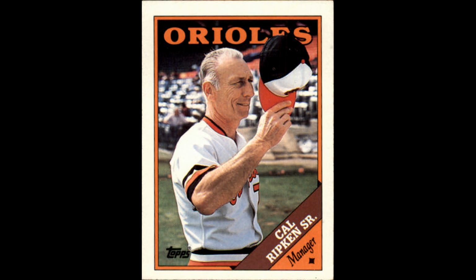Okay, excellent. So we've looked at the front of both cards. Now let's go to the back of Cal Sr.'s card first. Since he was the manager on the team, let's give him his proper respect. Manager Cal Ripken Sr. Surprisingly, David, they list the height and weight of the manager, which I feel like in baseball could get very dangerous. I really want to know.